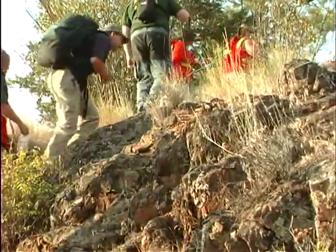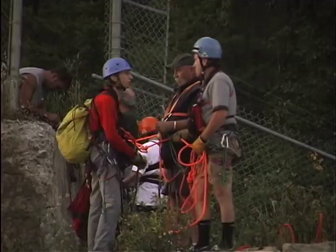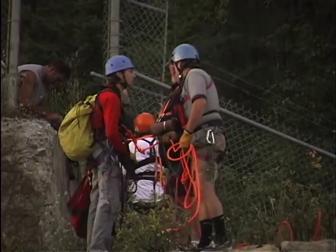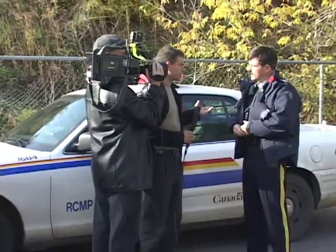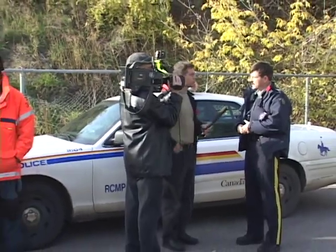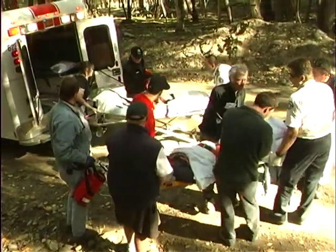These volunteers form one of the most tight-knit groups found in British Columbia. They take great pride in being part of such an accomplished organization, and their recognition by the RCMP, other emergency organizations, and thankful families throughout the province is well deserved.